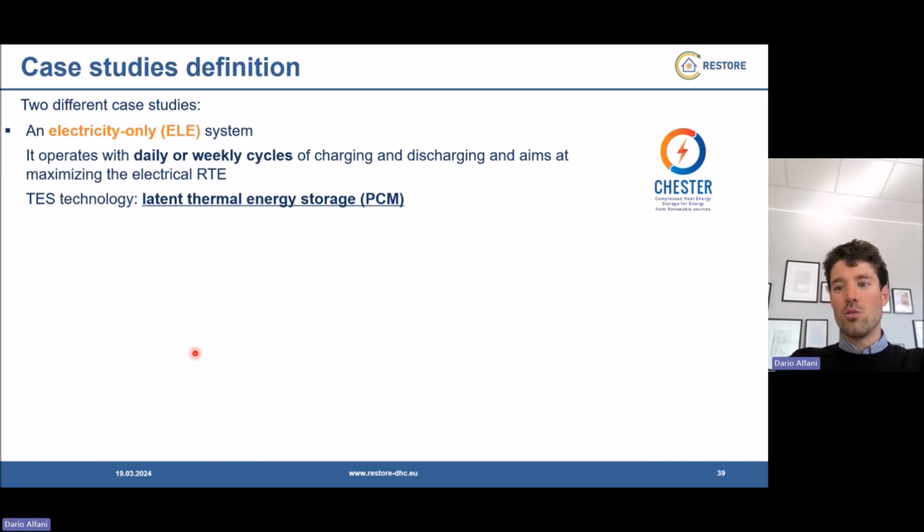In this case, we are going to propose our last work dedicated to this topic. So we decided to focus on two different case studies, one for a daily and weekly cycle, so a smaller system based on a latent thermal energy storage, a PCM, that doesn't need huge insulation in this case because the cycles are just daily or weekly.